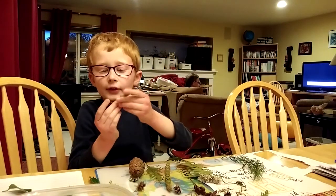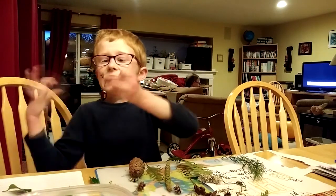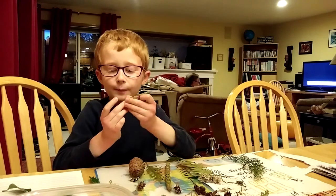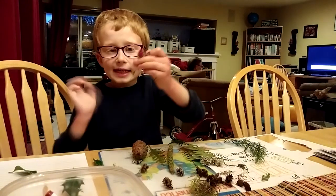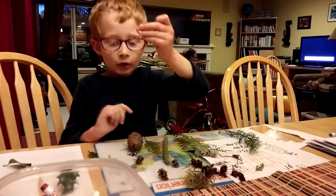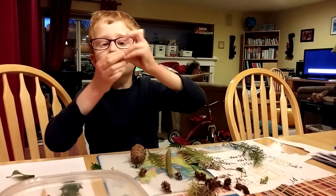Next is a salmonberry flower. Some salmonberries appear to be red, while some appear to be yellow. The flowers? No, the berry itself. Oh, the berry itself. The flowers are mostly pink with green on the stem. We usually have them on the blackberry bushes right next to our creek bed.